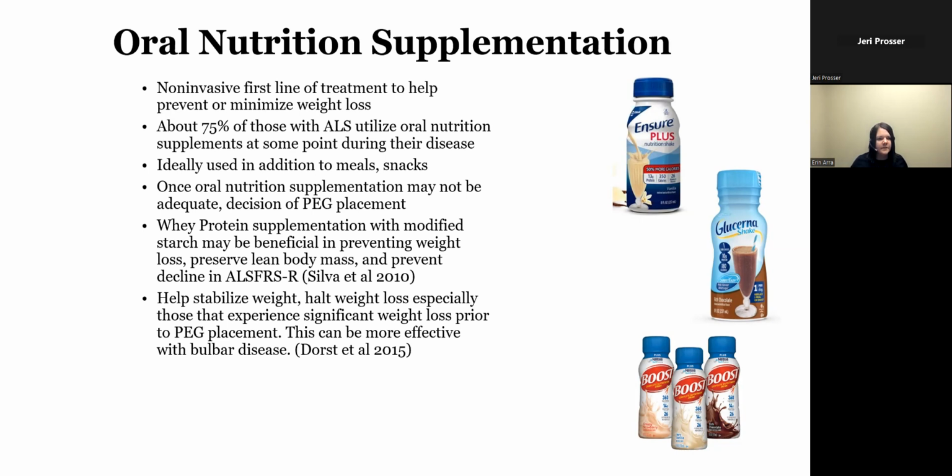And once oral nutrition supplements may not be adequate, that might be a point where we discuss feeding tube placement. There was a study that looked at whey protein supplementation to be helpful in preventing lean body mass loss in patients with ALS, and preventing a decrease in their function. And also, there's a study looking at oral nutrition supplements showing that it can help stabilize weight and prevent weight loss prior to PEG placement if they decide to do that. And this can be especially effective, with more impact, in those with the bulbar onset, so the type of ALS that impacts speech and swallowing earlier on.